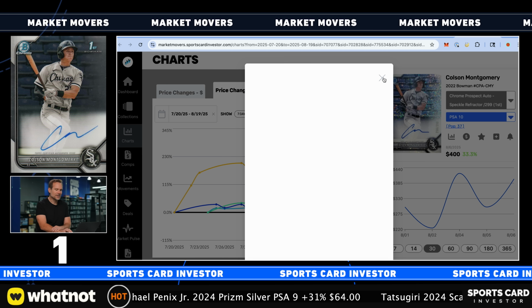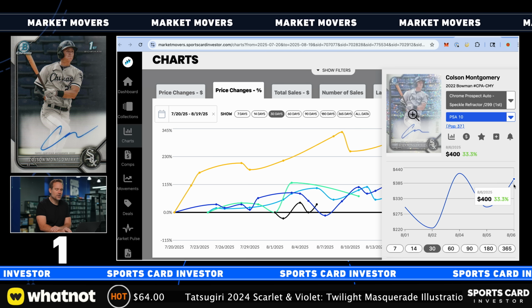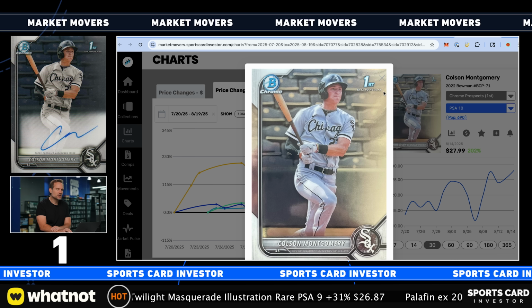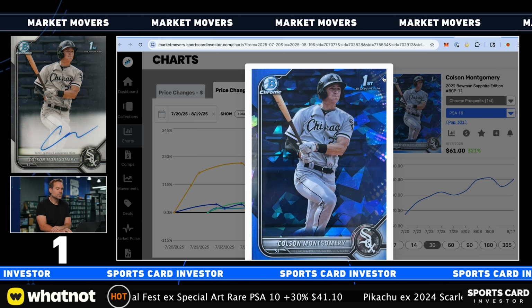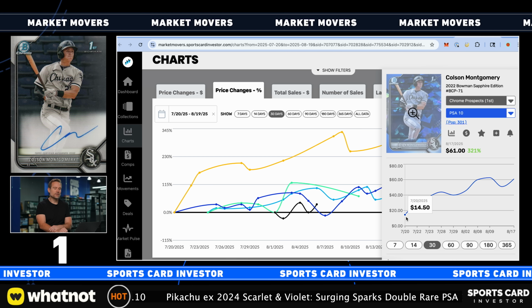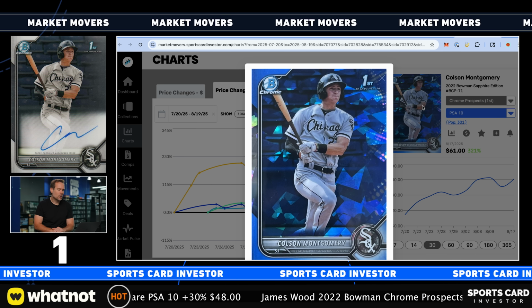How about the speckle refractor version of the same card in PSA 10? This one is numbered to 299. This one most recently sold for $400. You could have scooped that up for as little as $225. And this is his 2022 first Bowman. This is the non-auto, his first Bowman Chrome Prospect non-auto card. And PSA 10 most recently sold for $28. But this card was just $13, $14 30 days ago, so that one has more than doubled. And finally, let's look at the non-auto Sapphire edition in PSA 10, most recently sold for $61. Gosh, that card was only $14 30 days ago. That card's gone from $14 all the way up to $61 over the last 30 days. What a rise for Colson Montgomery cards.